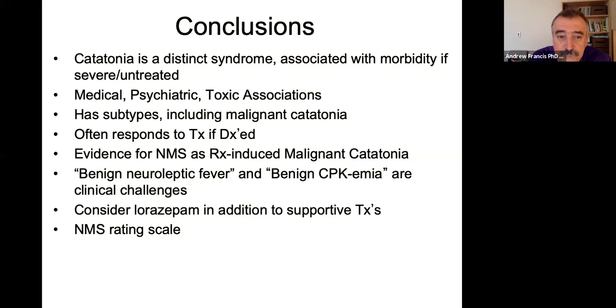A lot of great questions, and that was an absolutely fantastic presentation. Thank you. The first one is, it seems that there's a lot of overlap between Tourette's and catatonia, such that you might tick off a lot of the diagnostic criteria that you put in a patient with Tourette's. Can you just comment on that?